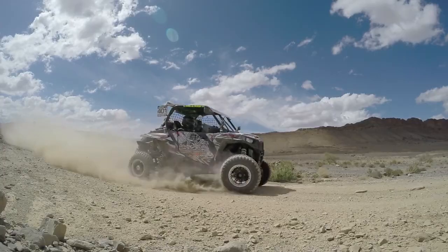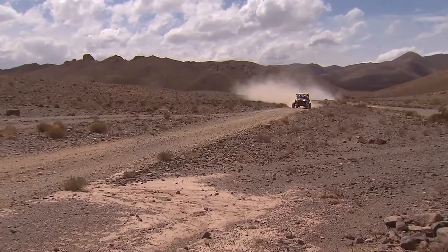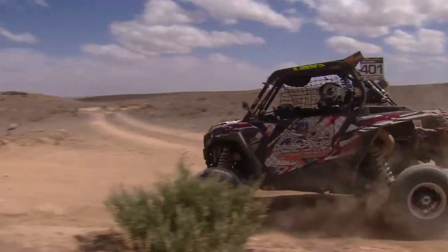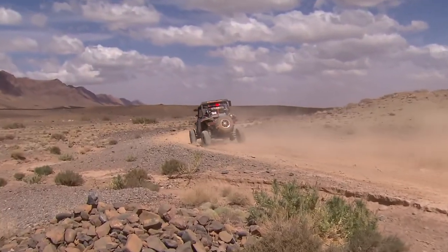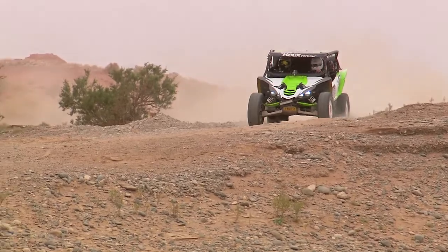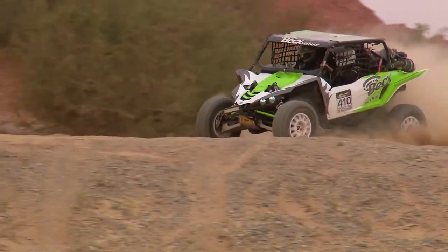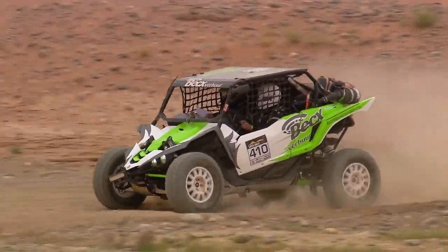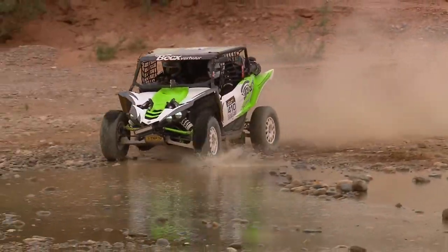This is the Polaris of Jerome, winner of the last 2 editions in the SSV category. He wins today's stage as well, in front of Vidal and Mercier. And here's the Yamaha XYZ of Bex and Kuipers in their very first rally on this level, and they're doing fine. They might still win the SSV category.